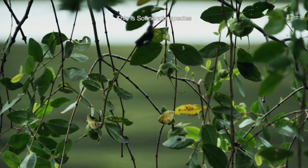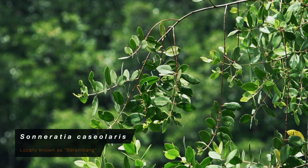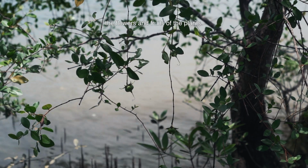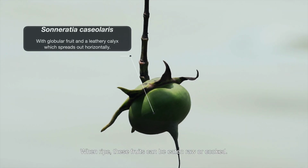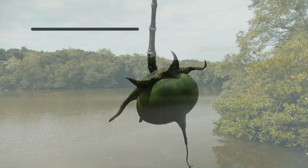This is Sonneratia species. Locally, this is called berembang. You can identify a Sonneratia by looking at the flowers and fruits of the plants. Sonneratia flowers have many stamens and their fruits are winged. When ripe, these fruits can be eaten raw or cooked.